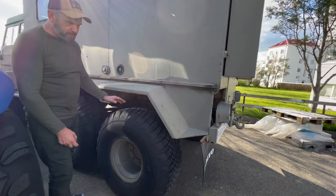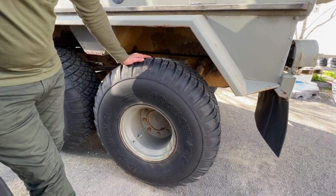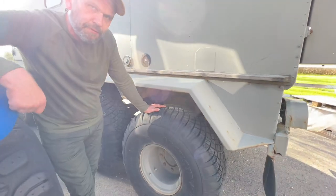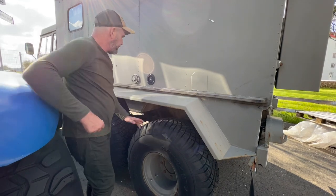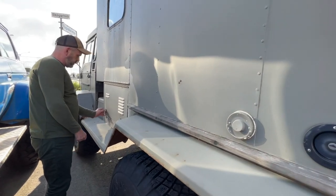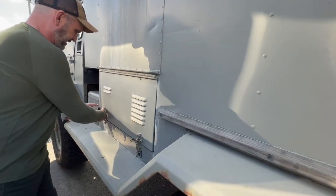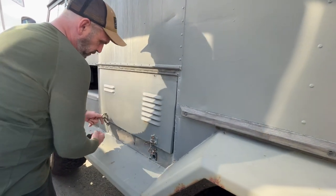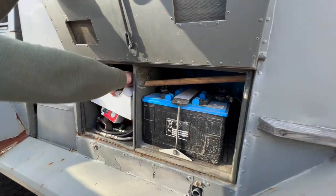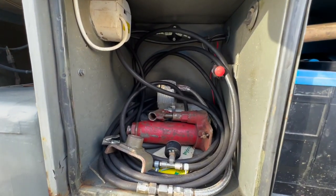These are specially made for driving in sand or snow. They will deflate down to underneath 5 psi. And then what we have here is a little compressor in the back here, which can be used to refill the tires.